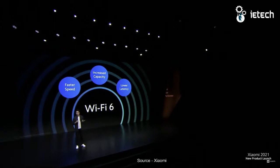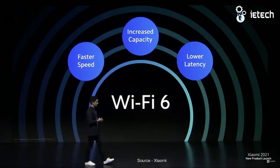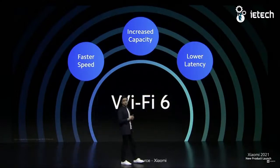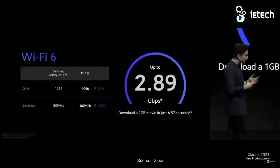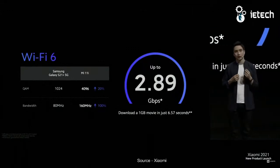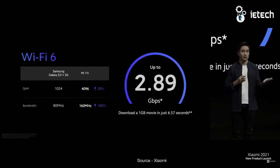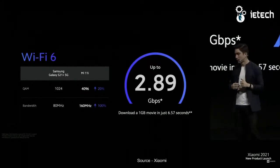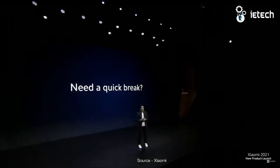Wi-Fi is so integrated into our daily lives. We actually take it for granted. But with Wi-Fi 6 capability on Mi 11i, you can watch videos when you want, indulge in more gaming, listen to more music, no interruptions. Because of how we engineered this on Mi 11i, our Wi-Fi 6 is actually improved in both superior performance when compared to those of competitors. It's so fast that you can download a 1 gigabyte movie in just a few seconds.